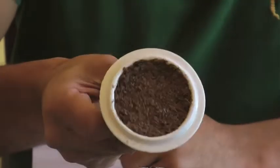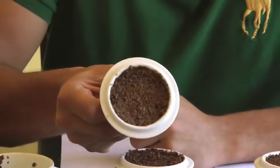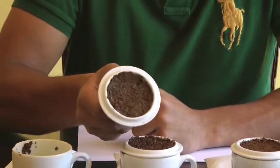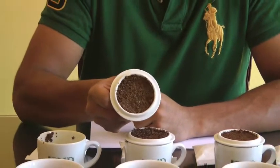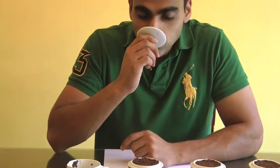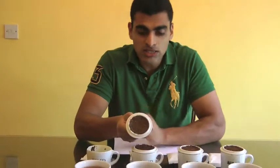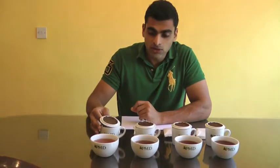Now, the leaf looks very bright, it's even. There's a slight green coppery tinge to the leaf as well. Let me give it a quick sniff. There's a wonderful smell coming off this leaf, a little eucalyptusy minty note coming out. This is exactly what you want to see in a good Nuwareliya tea. Now let's have a look at the cup itself.